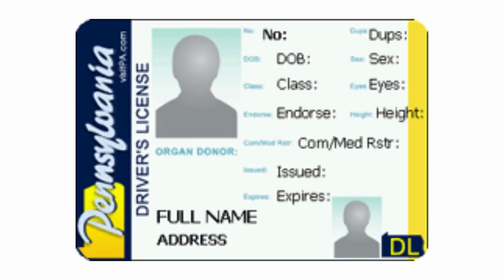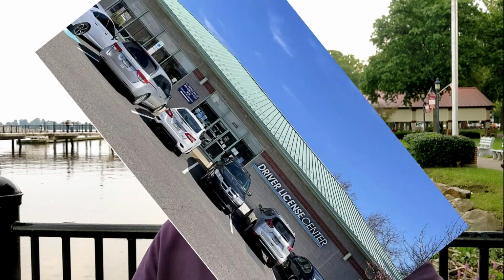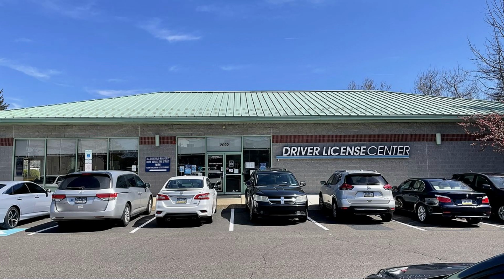Most important is going to be your driver's license. If you move to a new state, don't go cruising around with an old license. Get on down to the DMV. It's like a social gathering with really bad lighting.